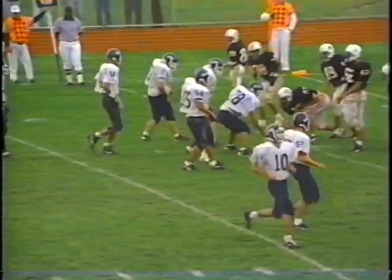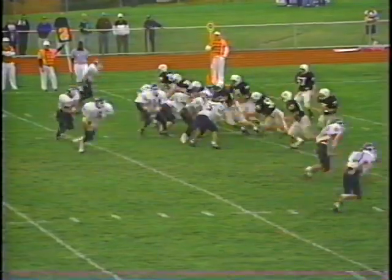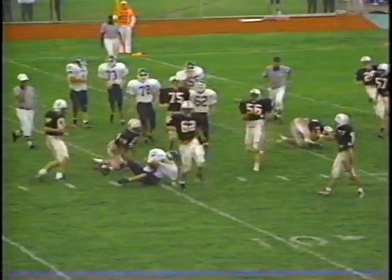Stay with us at halftime, not only for halftime statistics, but the halftime performance of the West York Bulldog Marching Band. Shannonbrook on the roll, being chased from behind and brought down.